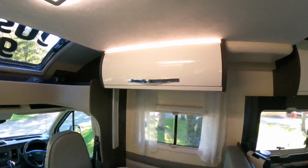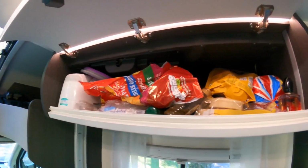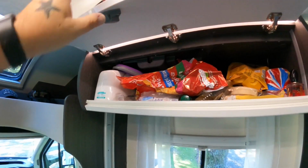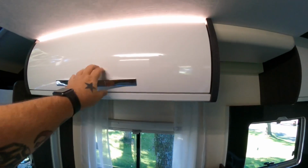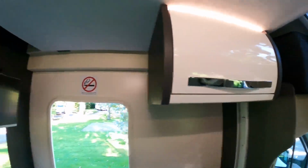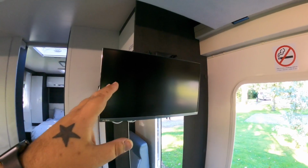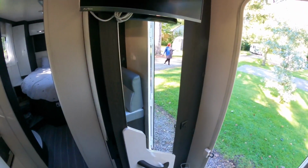that's really nice. Plenty of cupboard space, so we've got like bread, crisps, cereals, there's a toaster that comes with it, a kettle, a colander, so you do get your little things like that. This one here's just got Tilly's bed and stuff in there. A TV, which obviously if you're in the middle of nowhere the signal's not that great. Mirror, it's quite a nice size mirror.